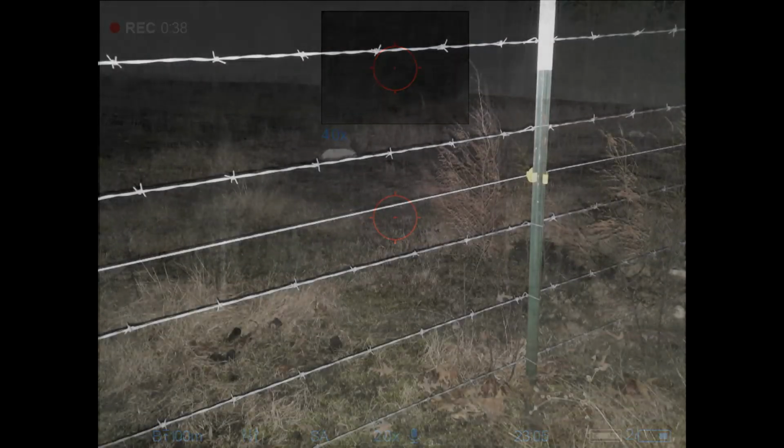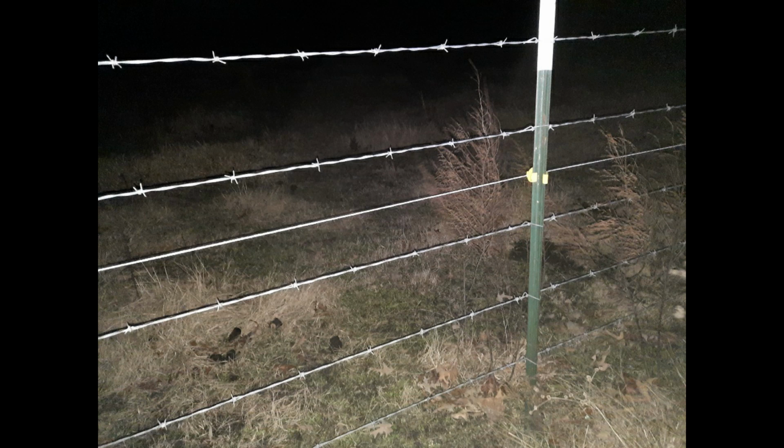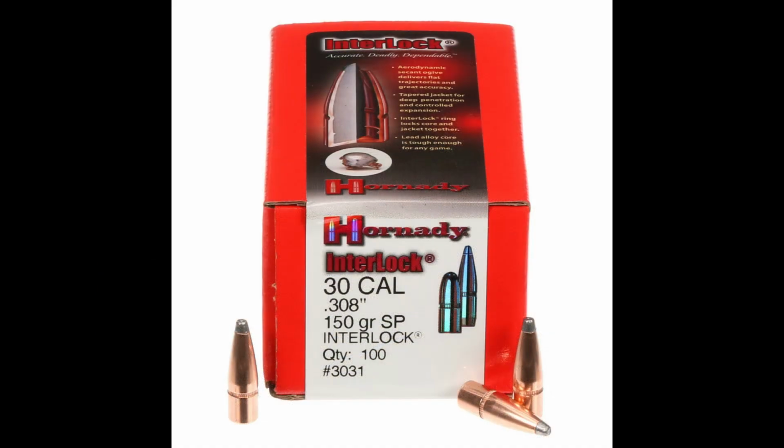And here's just a quick photo of the fence. That's an extremely good job of putting 5 strands along with a hot wire there. So that's going to wrap it up for this 150 grain interlock for me. I'll do a complete finalization video of that, and that's it for my night.